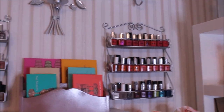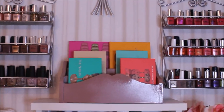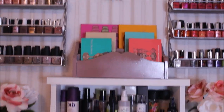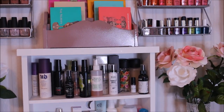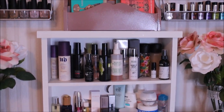And I just have my neutral colors right here on this side and my kind of, I guess, loud colors on this side. Right here in the middle is just where I keep all of my Juvia's Place palettes, because I really love these palettes. And if I have them stored away, then I won't remember to use them. So that's why I kind of store them right there. And the little holder that they're in, I think that's like a letter holder. I got it from Marshall's, and it was black, and I spray painted it blush to match my theme.